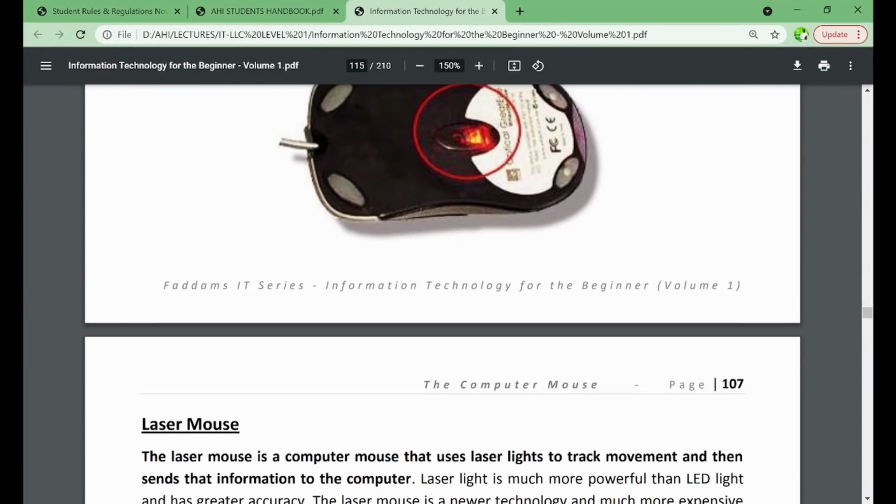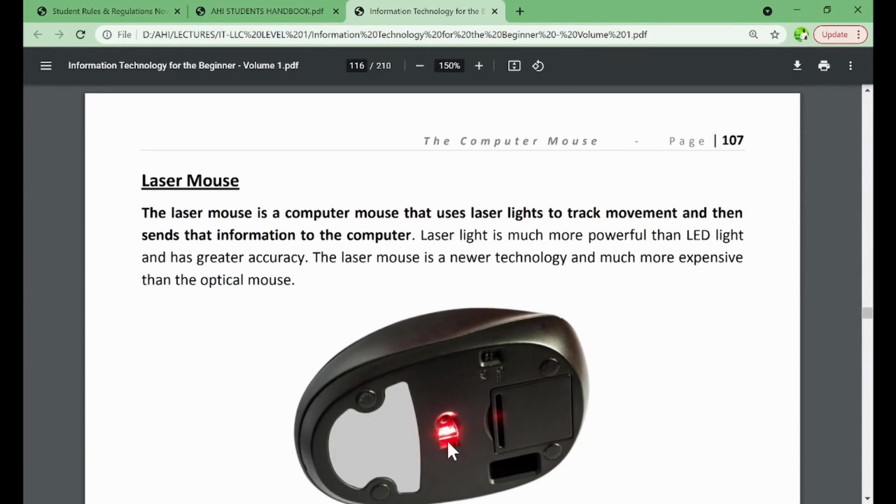Both the optical and laser mice have the lights under them, and for now the only way I'll tell you to differentiate is that you look for the indication. For example, this one they've written 30 optical mouse, so this is an optical mouse.